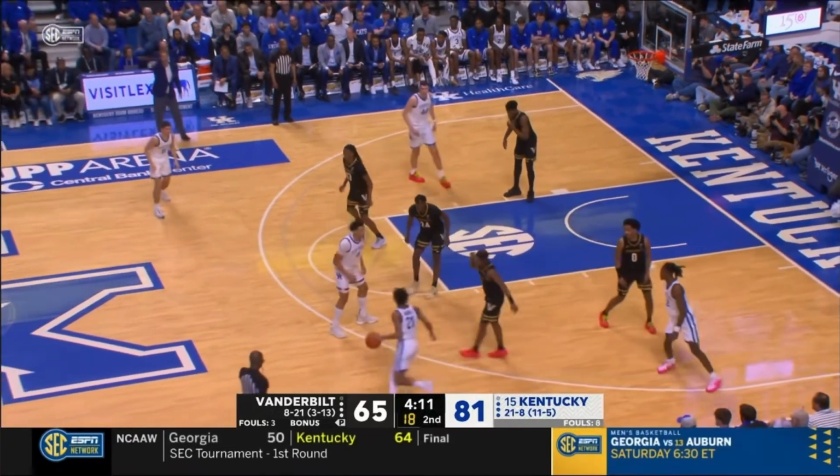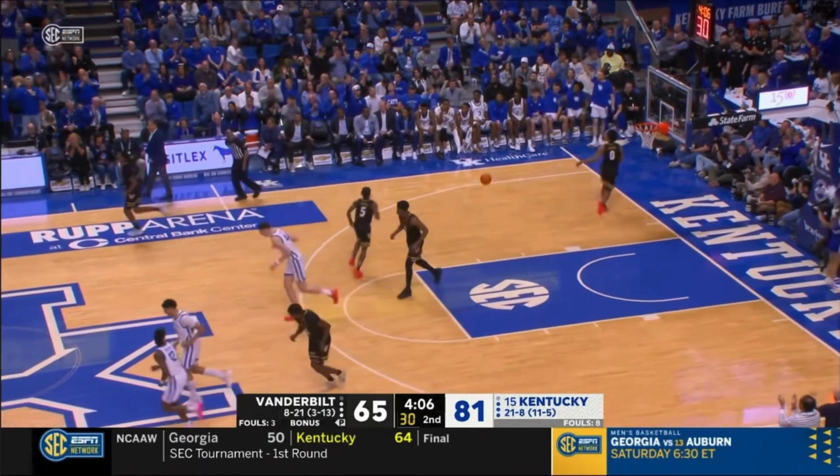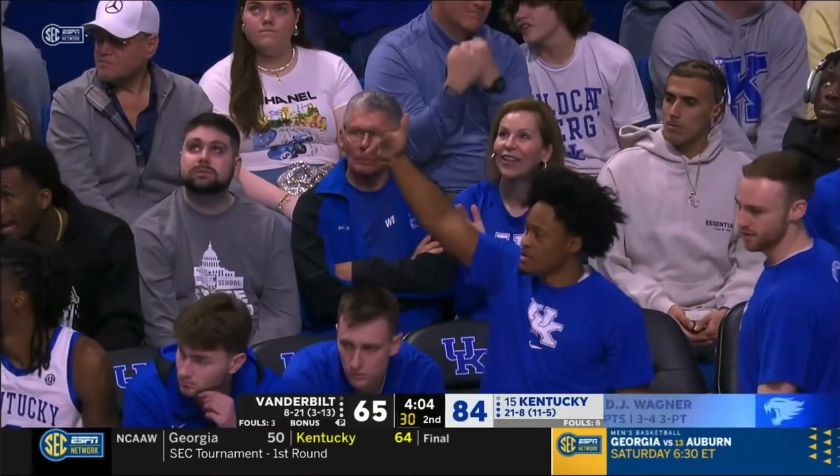Roberts left out with short. Mitchell might have blown a tire here. I think he's trying to. No, he's just favoring that one leg. The three is good, and Kentucky has its largest lead.